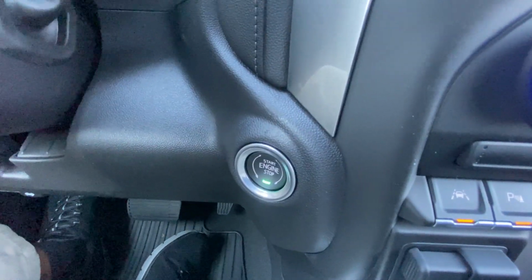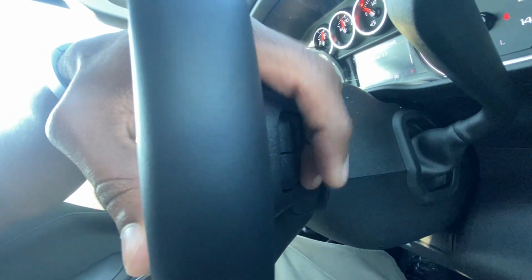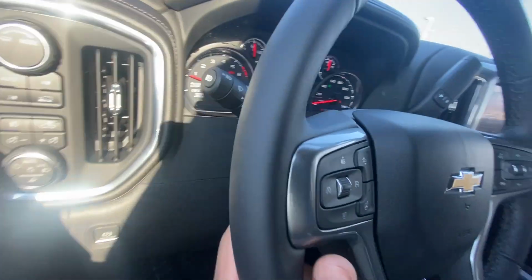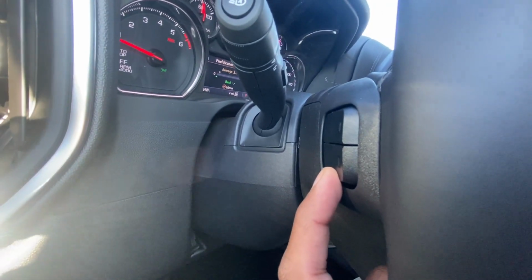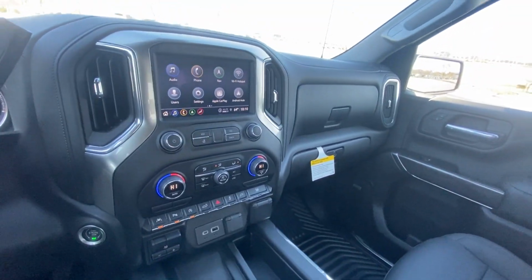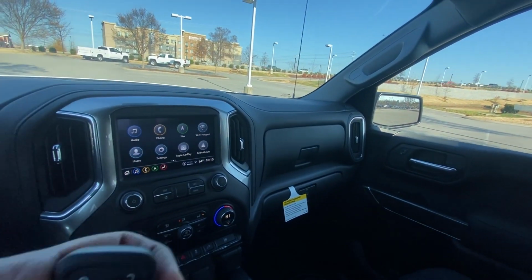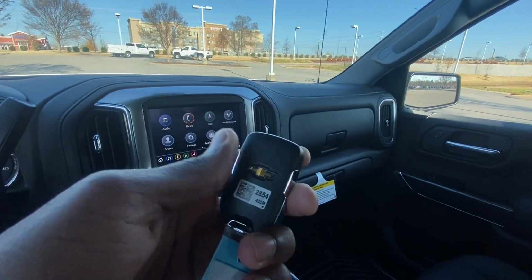And then we have our push button start. Behind the steering wheel on the right side, we have our volume controls. Behind the steering wheel on the left side, we have our radio station favorites or track list controls there, depending on what mode you're in. And then we have our key fob here with remote start.